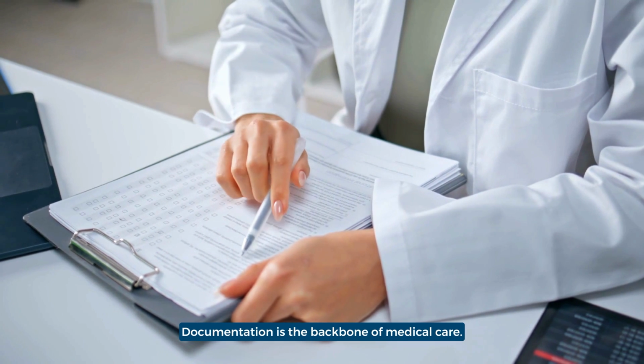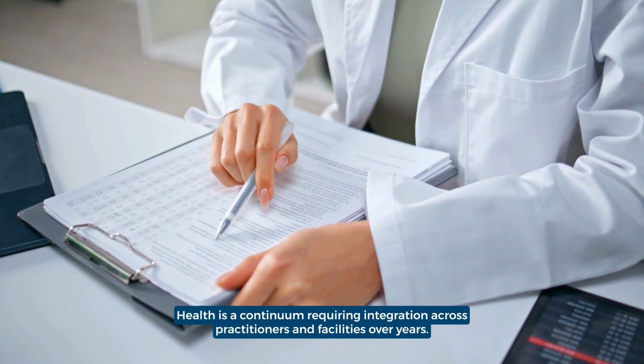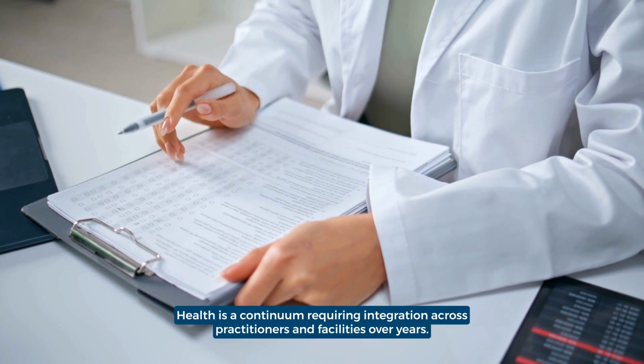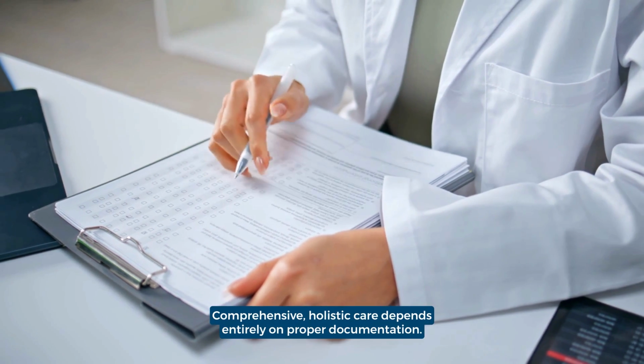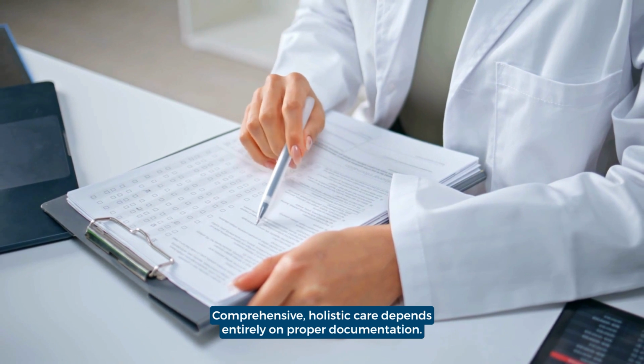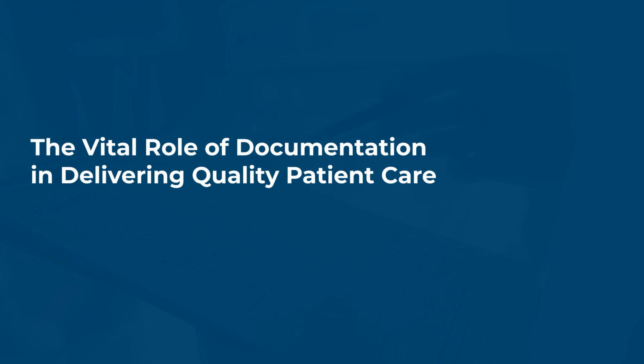Documentation is the backbone of medical care. Health is a continuum requiring integration across practitioners and facilities over years. Comprehensive, holistic care depends entirely on proper documentation. The vital role of documentation in delivering quality patient care.